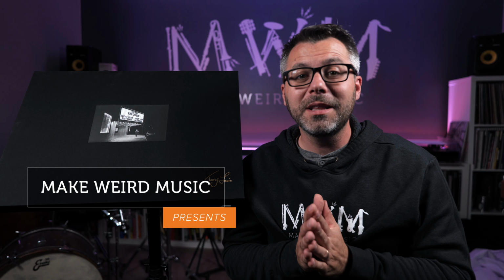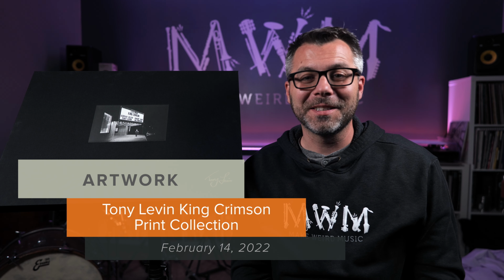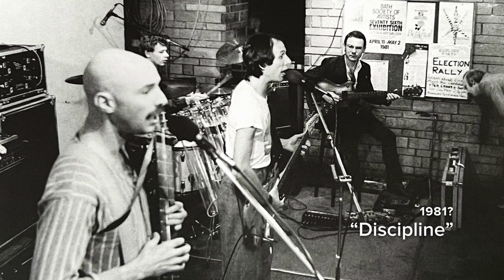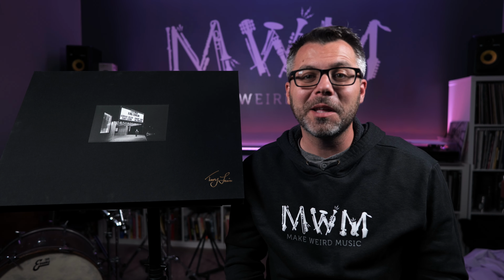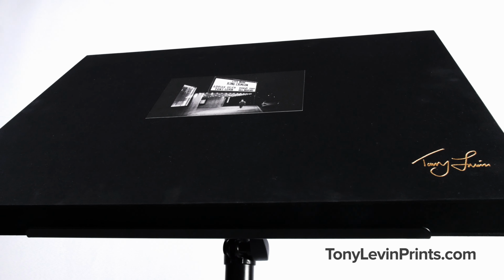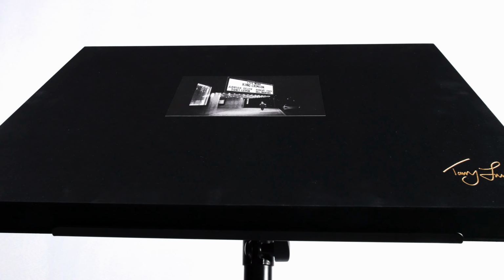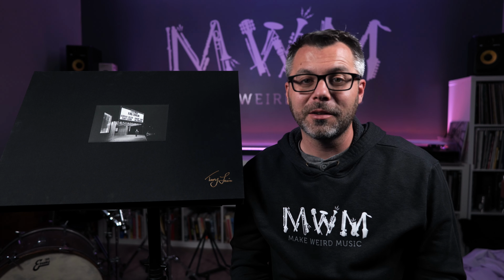Bass legend Tony Levin performed with King Crimson for more than 40 years and took countless photographs on and off stage. He spent the last few years selecting his 8 favorites and is now releasing them as a high-end commemorative set of archive quality handmade prints. They're being produced by printmaker and publisher John Lybrook of Intaglio Editions, located near Boulder, Colorado.